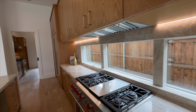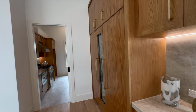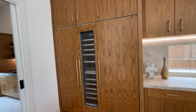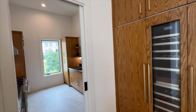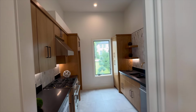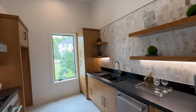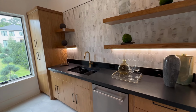Got your custom gas stove, and built-in refrigerator, and wine cellar. And we have the prep kitchen. Super rare to have these. This is a beautiful, beautiful prep kitchen.